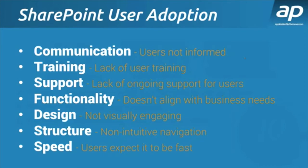And then obviously there's a lot of factors that affect user adoption. You can see here, starting from the top, communication. Are the users informed about what this is, what they're supposed to do with it, or have they just been left to get on with it? Do they have the right level of training? So, if users haven't received the training, then they may refuse to use the system because they don't know what they're supposed to do with it.